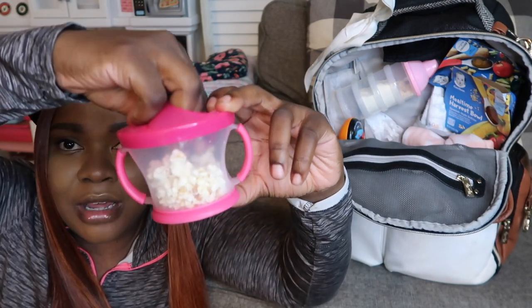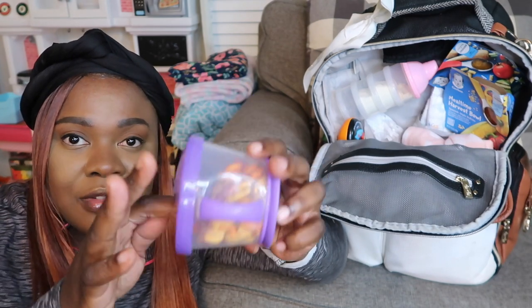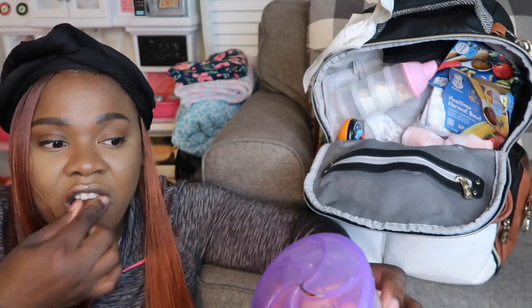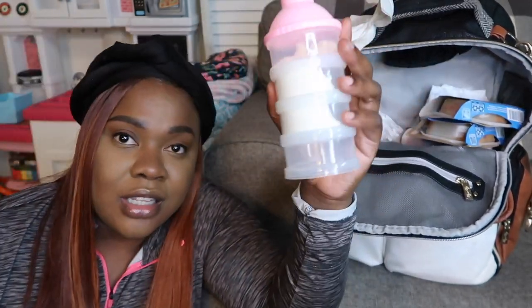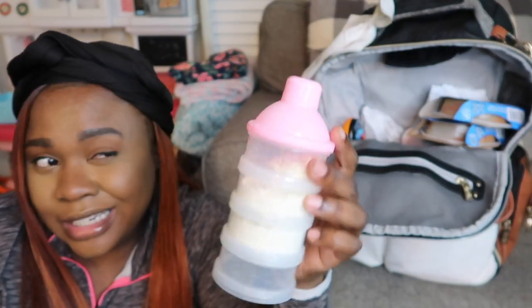Nala is in love with popcorn. Noelle right now, she doesn't really know how to use this, but we are giving her goldfish. That is what you're seeing. She can eat that.